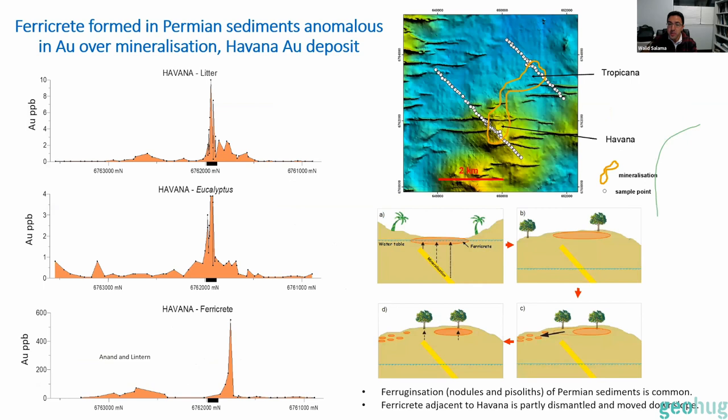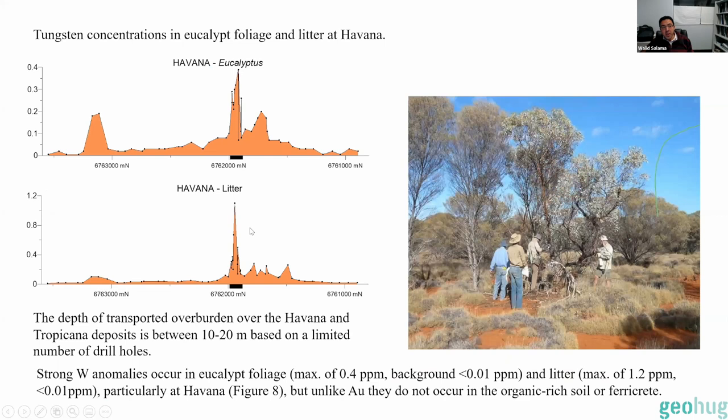Our colleague Mel Linton found a gold anomaly over the Havana deposit, in the eucalyptus and in the litter, with some movement of the anomaly down the slope from the main mineralization. But the most important thing is that he again found a strong arsenic-tungsten anomaly over the Havana litter of the eucalyptus trees. You can see it very clearly here, and here as well in the eucalyptus litter. So that indicates it is also present in different places.